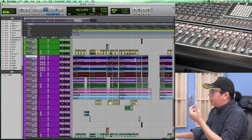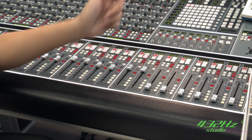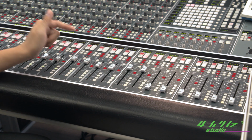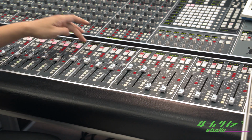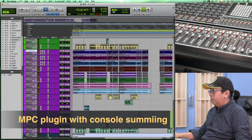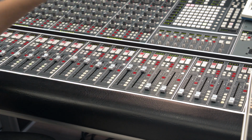Anyway, I'm sure we won't hear the same sound as those two methods before. But how much the difference would be, right? Okay, this time when I turn on this fader, it will play the sound summed by the console. And if I mute it and turn on this fader, this will play the sound summed by the Pro Tools. Okay, let's hear the difference. First, let's hear the sound summed by the console. And then let's listen to the sound summed by the Pro Tools.